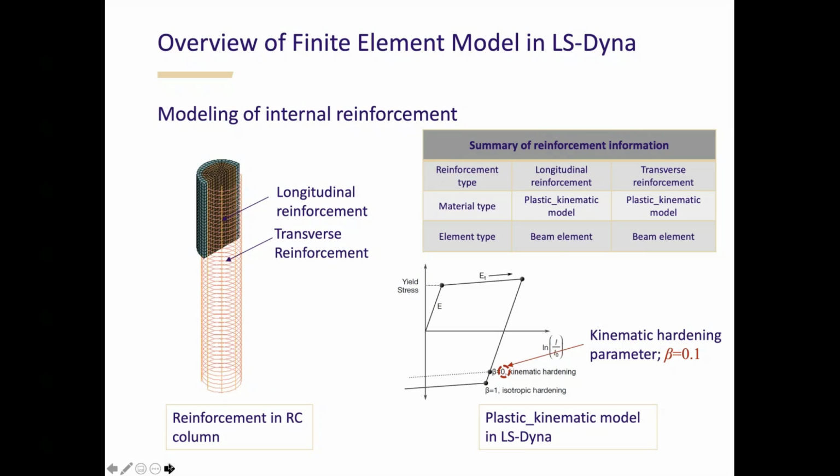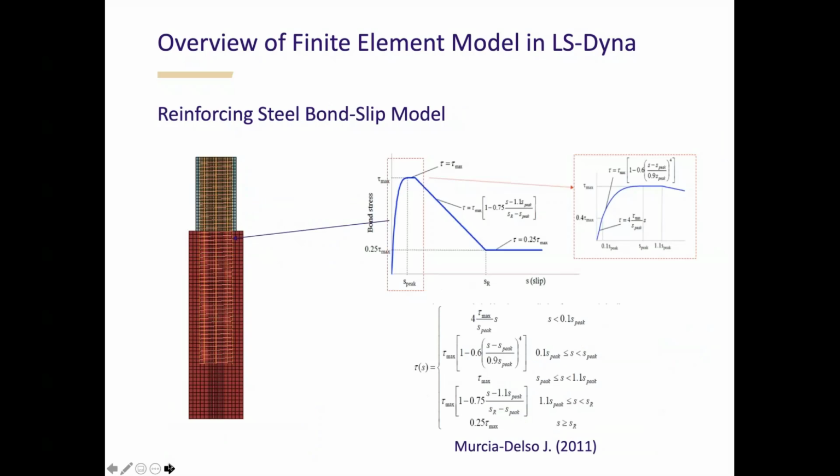That's so that we can look at the axial stresses in those elements, as well as be able to model bar buckling. And then, of course, we need a model to model the slip, or the shear transfer, between the reinforcing bar and the concrete. This is based on some work that was done by Marcia DeLusso, and so we'll use that data to develop our slip model.